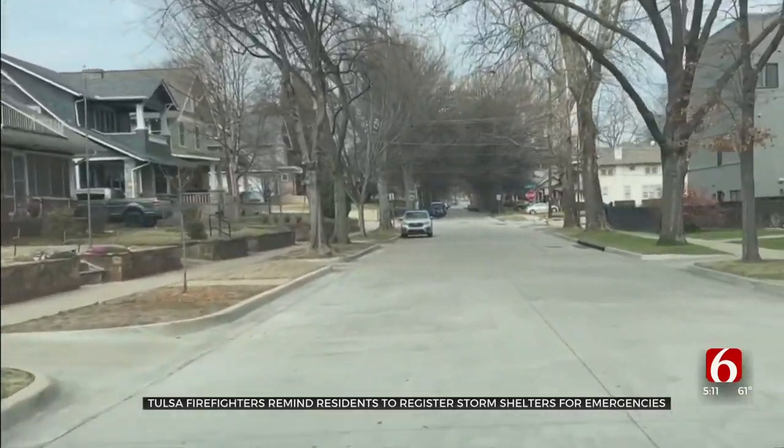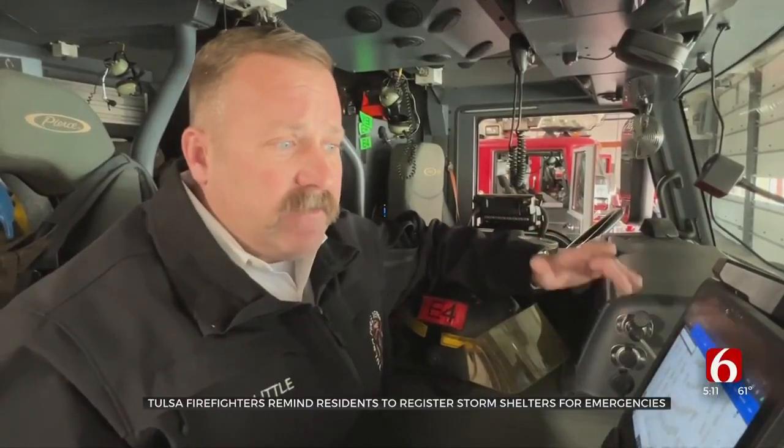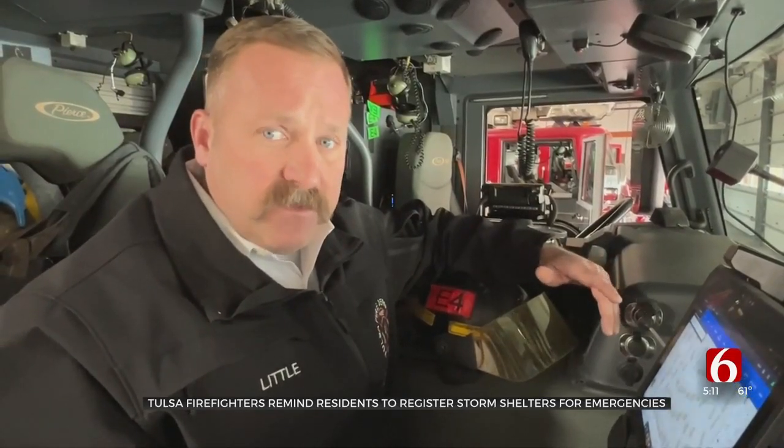If you don't have a storm shelter, it's important to pre-identify the safe areas or safest areas in your home, and that could be typically a centrally located room in your house on the lowest floor of your home. So if you have a basement, it would be down in the basement.